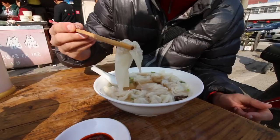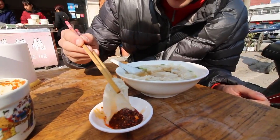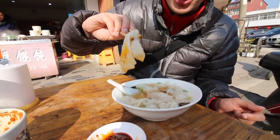So grab one of these. Look at how delicate that is. It's like a noodle on the outside, and give it a nice douse in the chili. And let's try that.